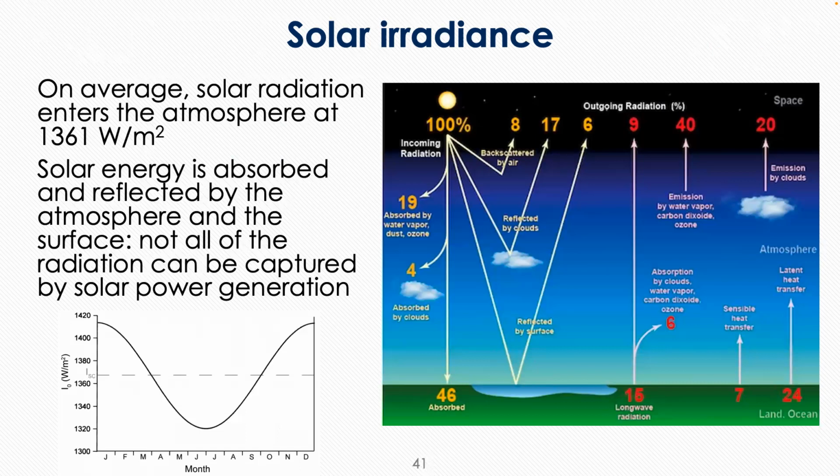Okay, so again, this will depend on local conditions, right? What the ground looks like, how much cloud cover you have. But again, this is averaged out over the whole globe. And then after it gets absorbed, you can have outgoing radiation of essentially all of that energy. So everything has to equal out, right? Otherwise, the globe would just get hotter and hotter and hotter, right? So this is what it looks like in equilibrium.